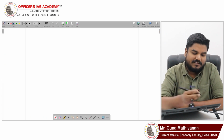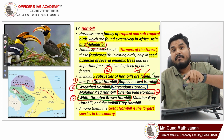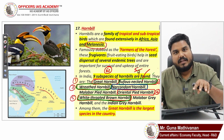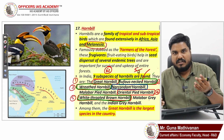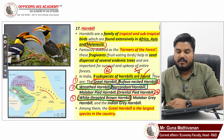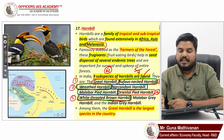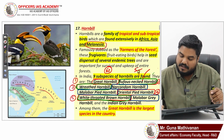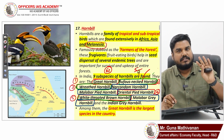What about the remaining hornbills? I will choose a different color. We will take blue this time. Narcondam hornbill. This Narcondam hornbill is endemic in the entire world. It is found only on Narcondam Island, which is a part of the Andaman and Nicobar Islands. The Malabar pied hornbill you will find in India as well as Sri Lanka. The Malabar grey hornbill you will find only in the Western Ghats.